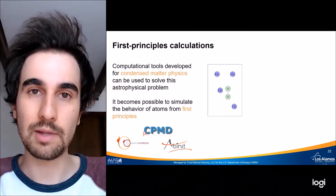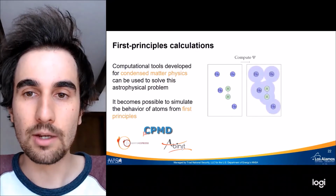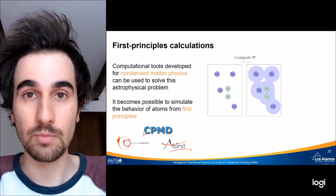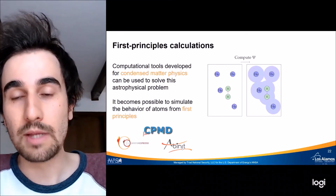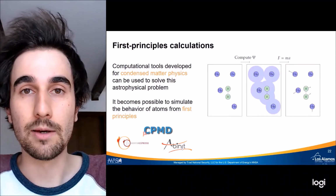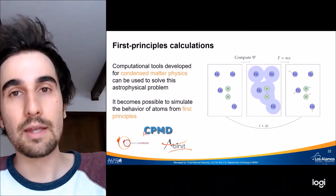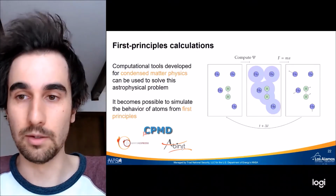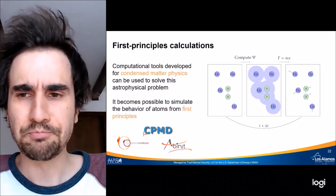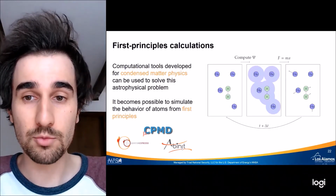So the idea is that you just place your ions into a box, and then you use an equivalent of the Schrödinger equation to compute the distribution of your electronic density. And from that electronic density, you can compute a potential function, which you can then use to apply Newton's second law to evolve the system by a small time step. And then you repeat this again and again until you have long enough trajectories for your particles to look at whatever you are interested in. So this allows you to really simulate a system from the first principles of physics.